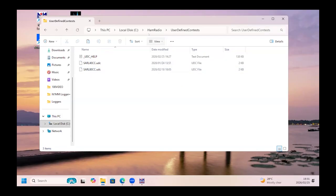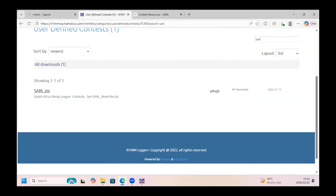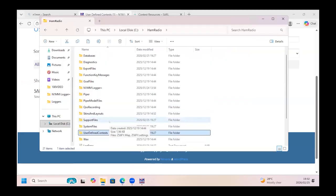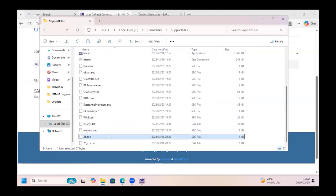One thing that I've realized that we do not have in there are two other files. You can actually go and search for them. If you download this sarl.zip from the N1MM website, you will actually find the two files that you will need for specific contests in South Africa, and they are support files. Those two files are these two, zs.sec and zscity.dat.